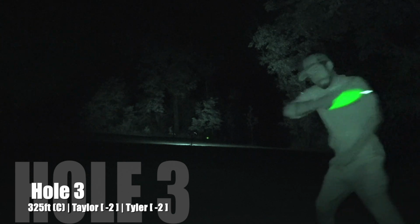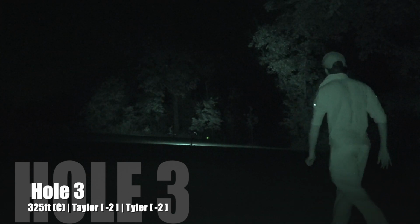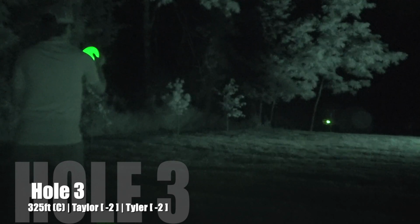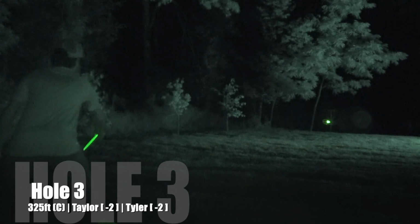Tyler's reaching for an envy and trying to put it on a nice panning shot to fade out late. And honestly, he put a little bit too much juice on it, and it is going down the hill right of the basket. It should make it pin high and make it a relatively easy up the hill approach shot, but definitely a very long putt for him to try to snag that birdie.